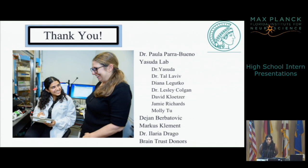So the question is the average time it takes to electroporate. The whole process took about 10 minutes per slice, as we had to UV it, incubate it, and actually run it through the machine.